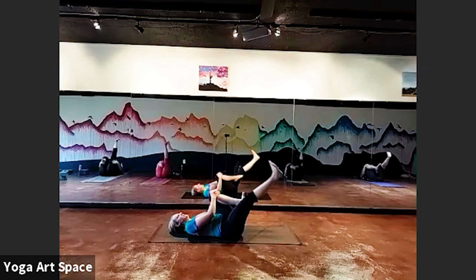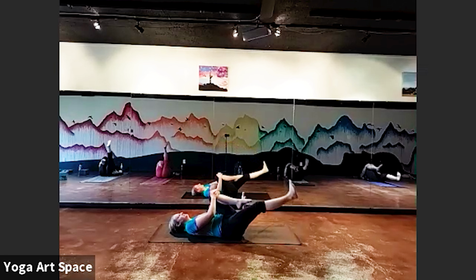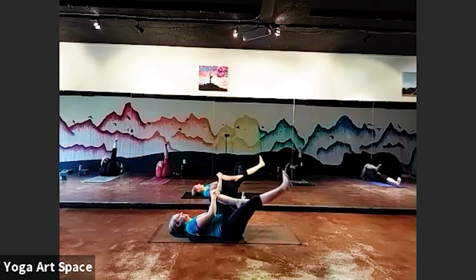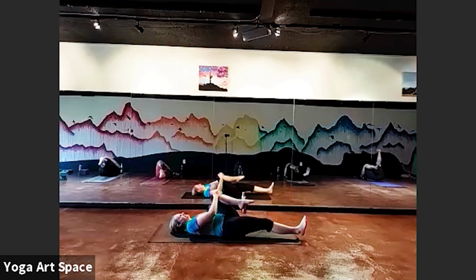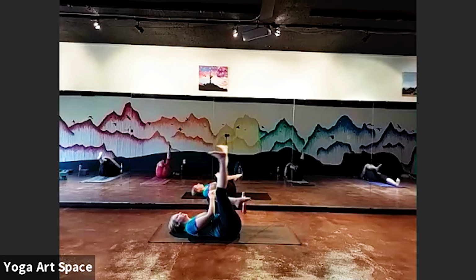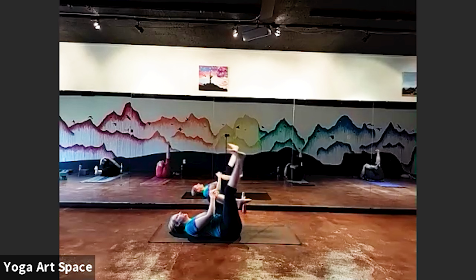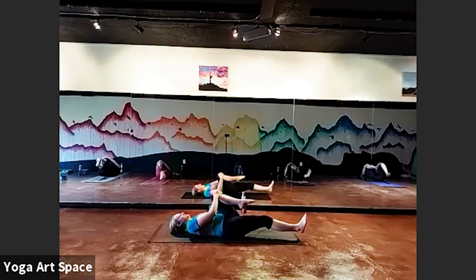I like to move with my breath, keeping that flowing. So nice exhales when we come up. And pulse the lower. Here's seven. Six. Five. Always know you can skip reps if you need to. Four. Three. Two. And one. Good.